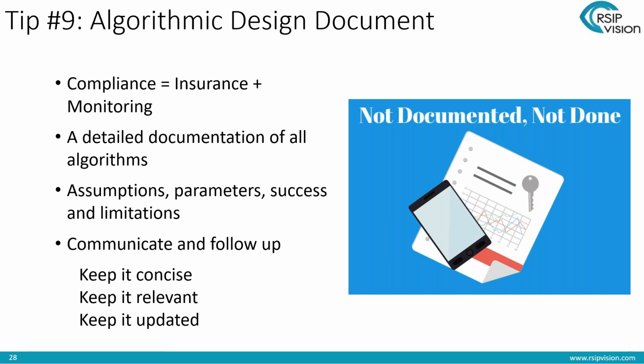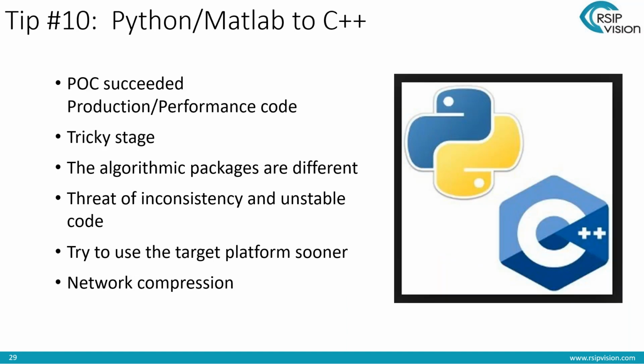Tip number 9. Algorithmic design documents. This is just an example of one document that's used for these projects. There are many others. In a way, there's a slogan: if it's not documented, it's not done. It's not that extreme in all cases, but it's important to write down what the assumptions of the algorithms are, what the parameters are, what the successes are, and communicate and follow up. Keep it concise so that you don't end up wasting your time on writing more than is necessary. Keep it relevant, and the algorithm development design document that you are keeping live, keep it updated. This requires some careful thought and prioritization.